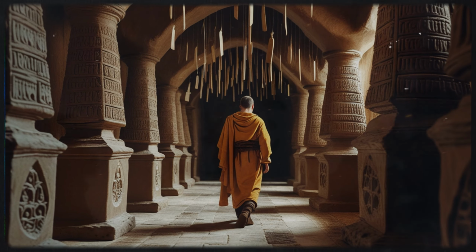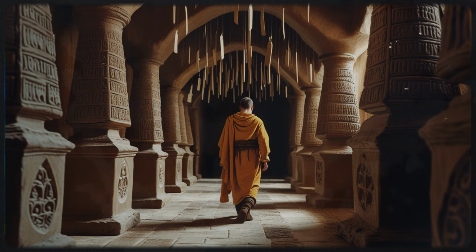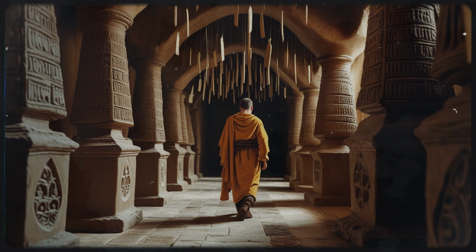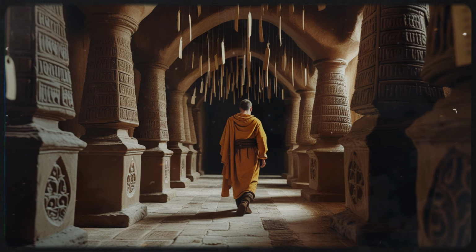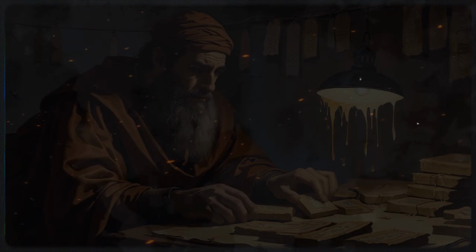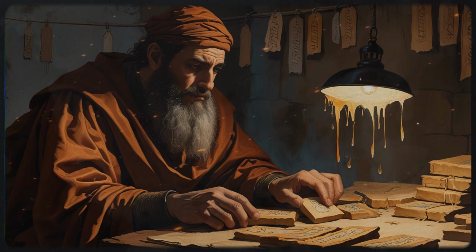Yet, despite the risks, people still borrowed tablets. Scholars needed access to texts for their research. Priests needed sacred hymns for rituals. Astrologers needed star charts to forecast the king's fortunes. Knowledge was too important, too powerful to stay locked away, no matter the price of borrowing it.